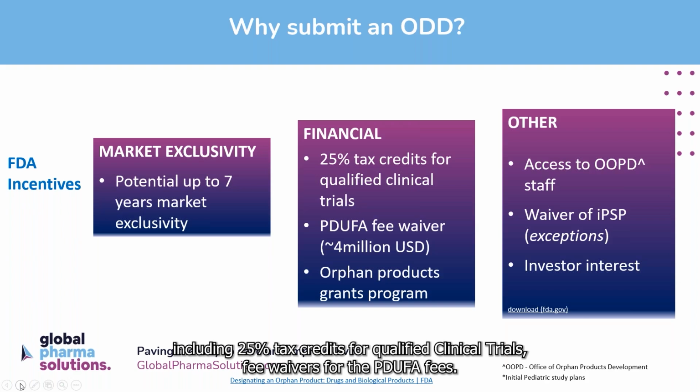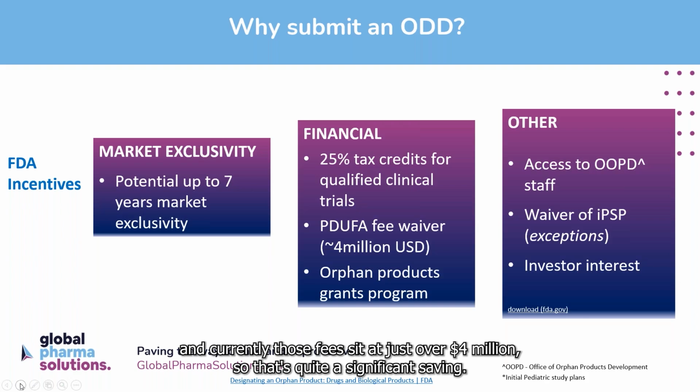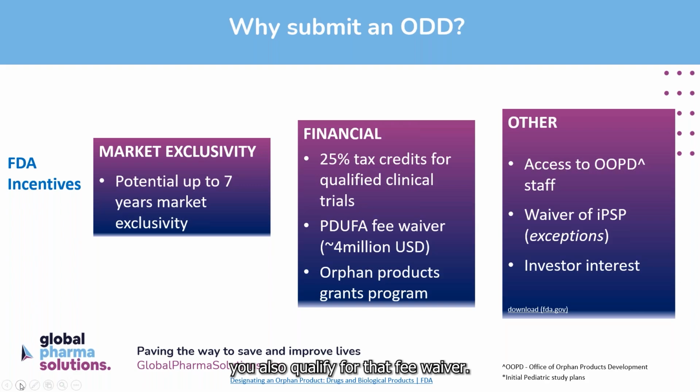fee waivers for the PDUFA fees. PDUFA stands for Prescription Drug User Fee Act, and currently those fees sit at just over $4 million. So that's quite a significant saving. In addition, if you qualify as a small business in the US and you're submitting your first application, you also qualify for that fee waiver.